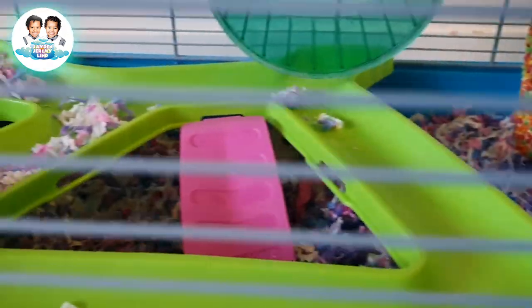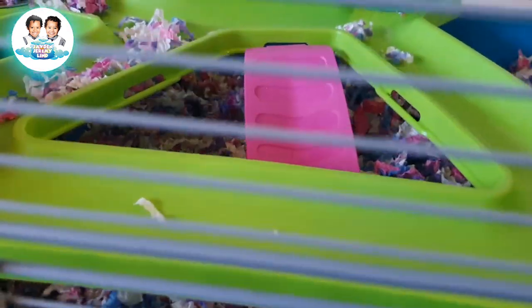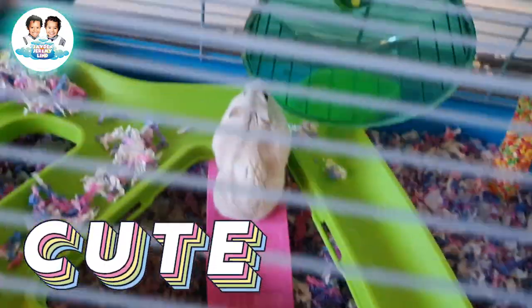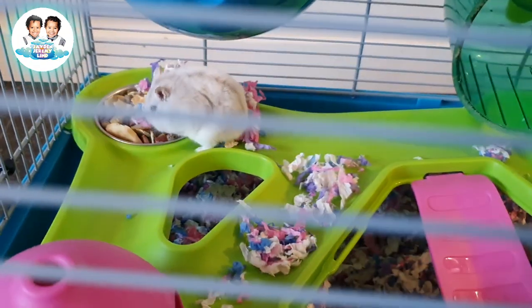Bye-bye. Yeah. Now look at them. Oh, wow. He's so cute. Aww. He's so small. Those are mine.